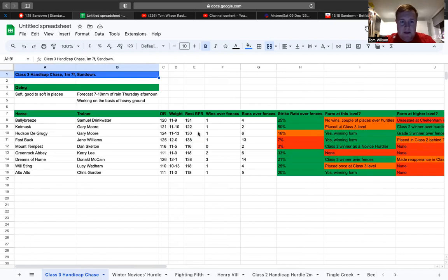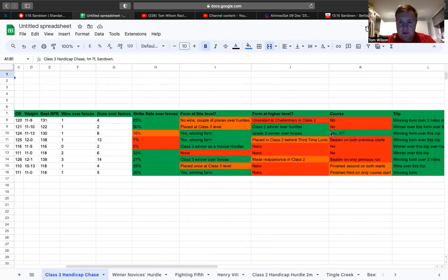But just to look at him here, on his best Racing Post rating, he would be 8 pounds off the likes of Dreams of Home of Donald McCain and Fast Book of Jane Williams. But 124 looks a fair mark, I think. He's one win from 6 over fences, a 16% strike rate. He's got winning form at this level. He's a Grade 3 winner over fences, so he's already performed higher than what a lot of these horses have in this race, as you can see.